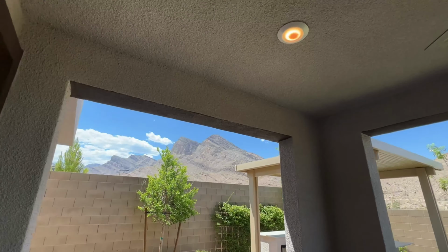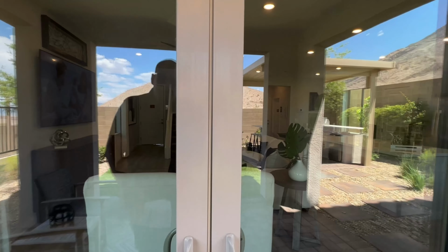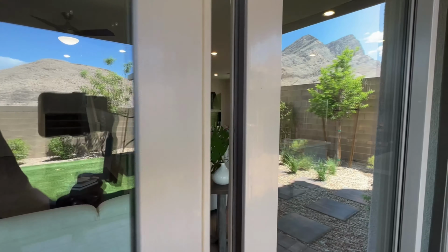Also guys, if you plan to check out these new builds, it's very important that if you want to get your own realtor to represent you, you have them come with you on your first visit. Because if you view these homes without a realtor, and then decide you want some representation outside from the builder, which I always recommend. So make sure you take your realtor on the first visit. Very important.